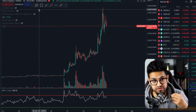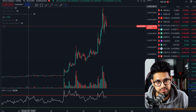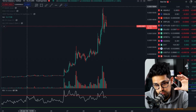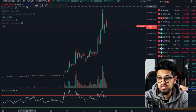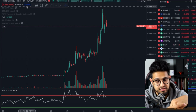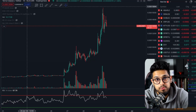We need to show you how, if you want to trade Terra Classic and you want to get some of these coins and play with them, you can do so in a safe manner. And then once you've figured out that this was a momentum coin, please do come and figure out how to build a portfolio, how to allocate your funds in blue chips, in mid caps, in low caps, and how to diversify your portfolio.